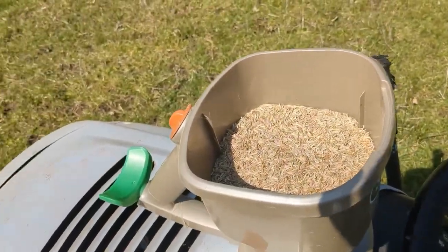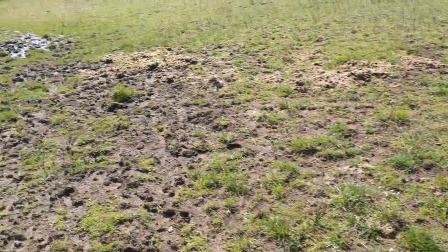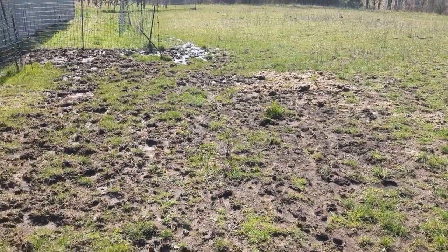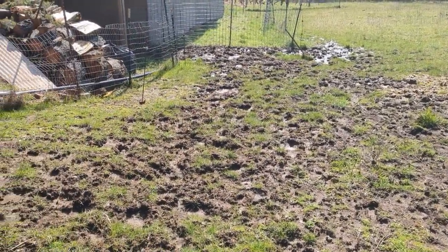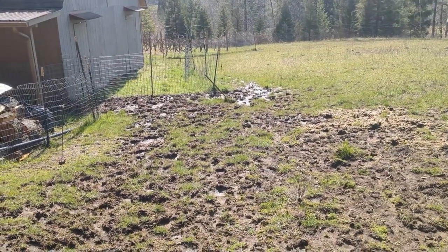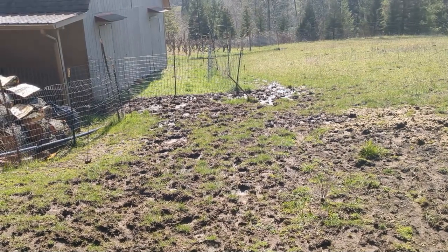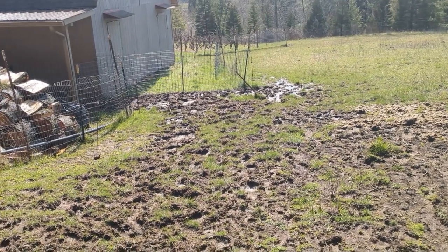Today we're spreading a little bit of grass seed in the old whirligig spreader. And we are out here first behind the barn, where we have an area that tends to be kind of soggy. In fact, you can see some water sitting over there. We haven't had rainfall since Sunday really, and this is Thursday.